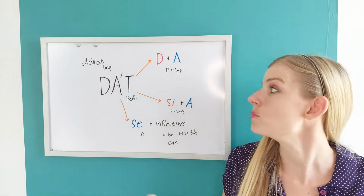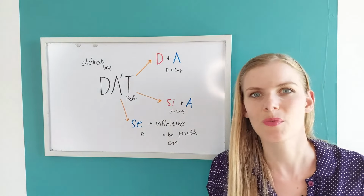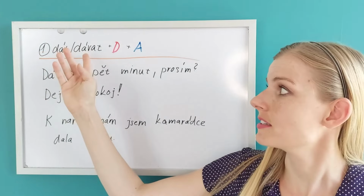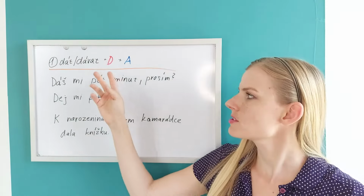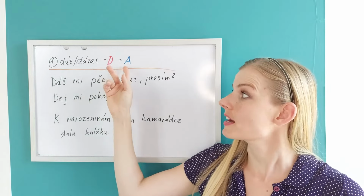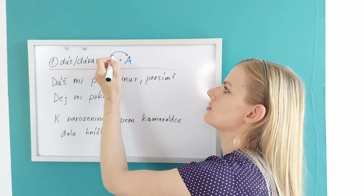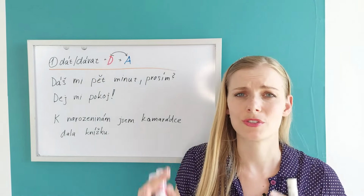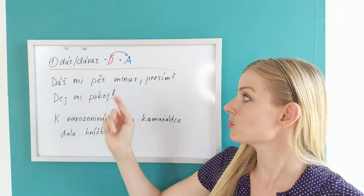Now, let's see more examples for all these 3 categories, one by one. First, we will have a quick look at the verb dát and dávat, where it actually means to give. And as I mentioned, it is followed by dative and accusative. It's important to mention that these two can be interchanged. It doesn't have to be in this order. You know that the Czech word order is quite flexible. For instance, dáš mi 5 minut, prosím?